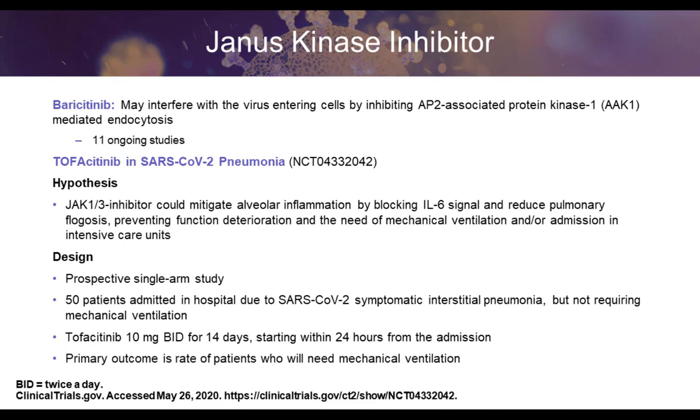What about our JAK inhibitors? Certainly, this was something we had concern about initially. Is this agent making patients at higher risk, or is it potentially protective? One agent, baricitinib, is thought to potentially interfere with virus entering the cells. And so there are several ongoing trials looking at this JAK inhibitor. Less so with tofacitinib, although I did just want to highlight this. This is a trial that is ongoing in Italy right now, looking at tofacitinib at potentially preventing pneumonia with SARS-CoV-2.